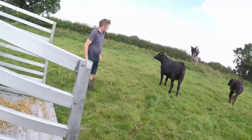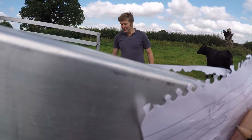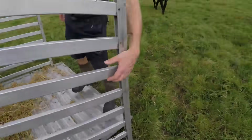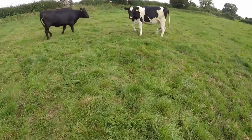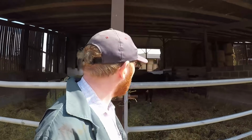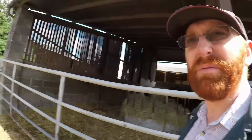Fifteen, 86, 126. Right, so the plan is to pick out the brown Swiss from the trailer and put her in here with the other close to calving heifers and take the other one away to the field with the rest of them.